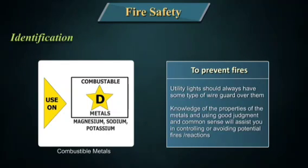Knowledge of the properties of the metals and using good judgment and common sense will assist you in controlling or avoiding potential fires or reactions.